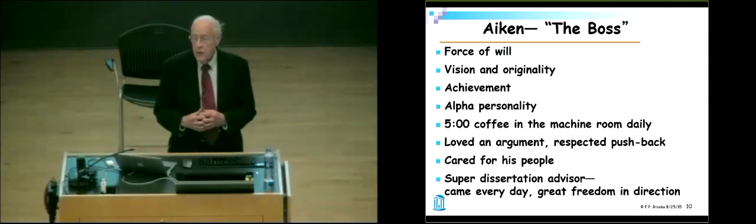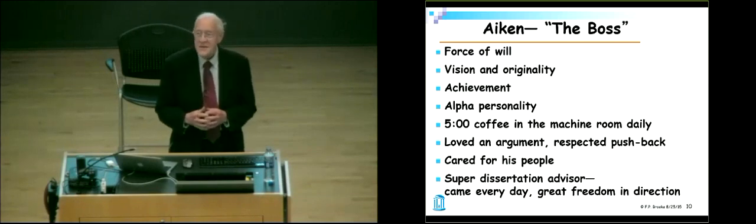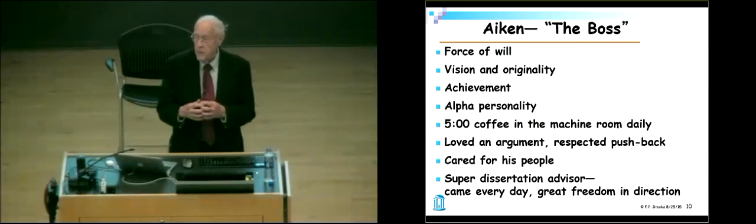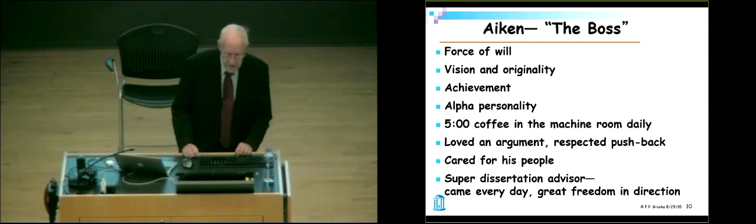He thought, and I think he was mistaken, I think I proved he was mistaken in my dissertation, that you could save a lot of money by specializing a digital computer for one application. And that turned out, I think, not to be the case.